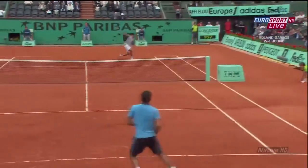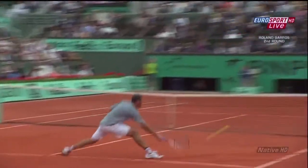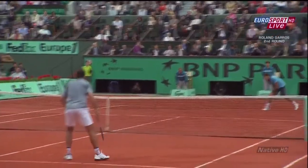Fantastic rally. Played early on when he had really driven Federer wide, and Federer came up with the shot of the match so far. Half volley.